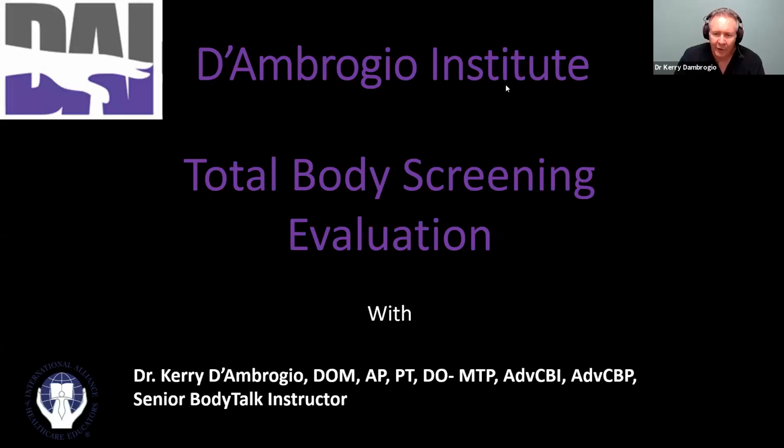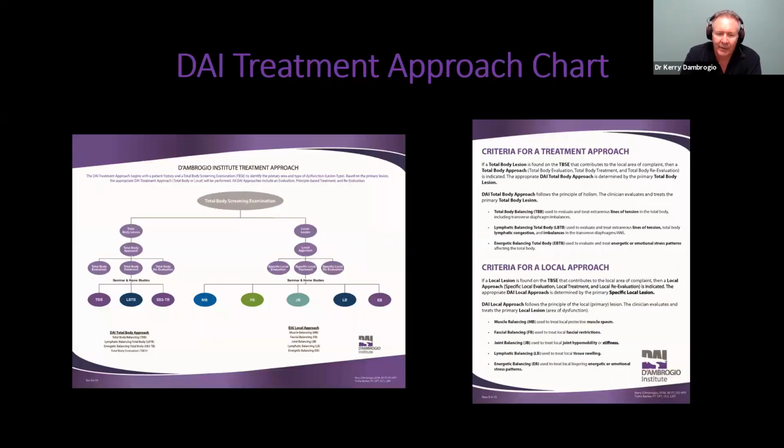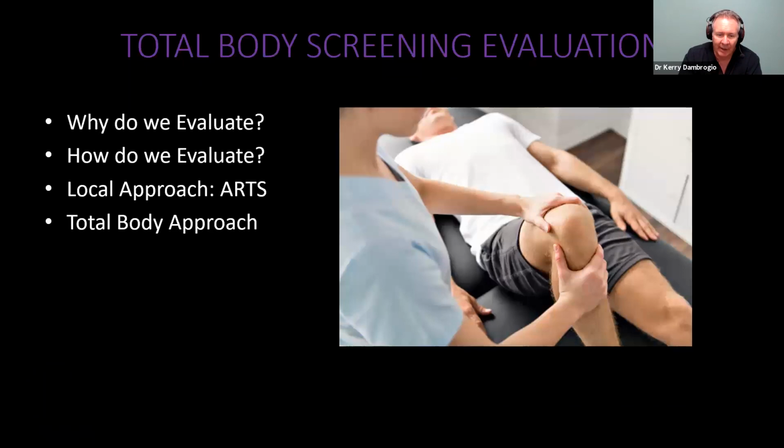All right, so we've got 30 minutes here. You should be getting this handout. I put together a handout for you that has everything in it, total body screening examination. And you should also be getting this 2-page handout. Now this chart, which I'm going to use tonight, is 30 years in the making. This is how I make my decisions on what I'm going to do with patients.